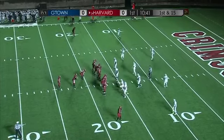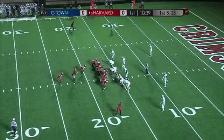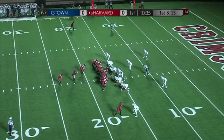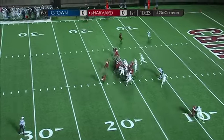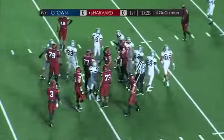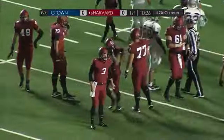Georgetown showing blitz, got him to move, and now you know that goal line. It's a tough position for the Crimson to be in. They can pick up a first down without scoring, but they're going to have to work in a short area of the field. Hand off to Stanton, who gets upended just inside the 15-yard line.